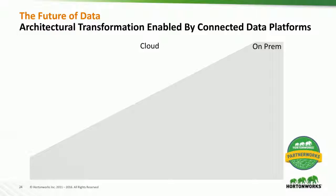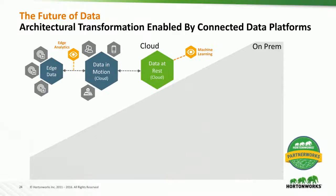What we're seeing here is an architectural transformation, and it's actually enabled by our theme of the connected data platform. So whether it's cloud or on-prem, over here we're looking at the cloud, we've got edge devices, we're doing edge analytics, we've got HDF for data in motion running in the cloud, we're moving data to data at rest, and we're doing some machine learning there.